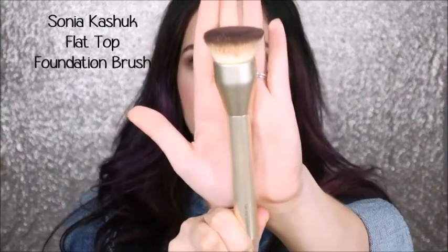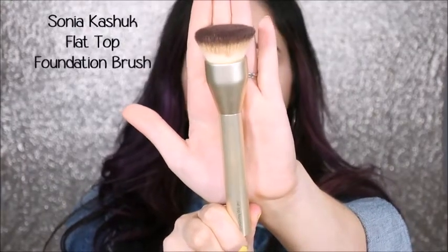Looks like this. It is just a very densely packed brush, and I feel like it just gives you the most seamless finish, pretty much without being too cakey and looking like you are a cake face. And it just blends it out so well. It really kind of gives you an airbrush finish, if I could really describe the finish that it gives. And I want to say it's like $9 at Target. I'm pretty sure I've talked about this brush before, but I just had to mention it again because that is still all I've reached for lately.